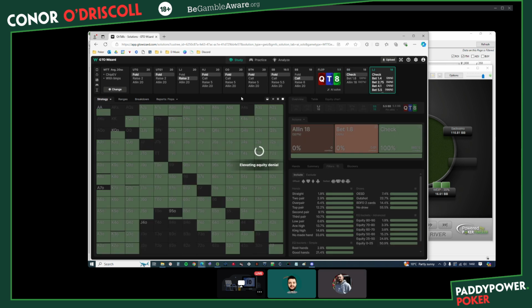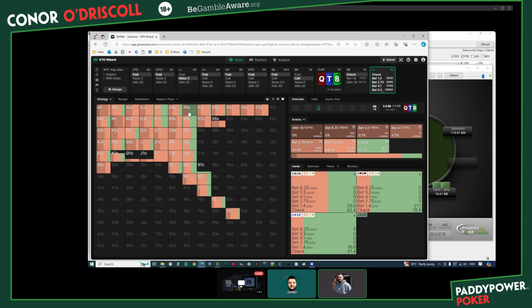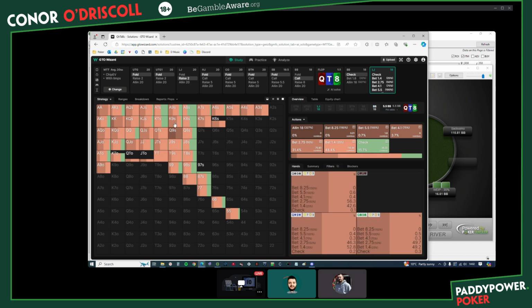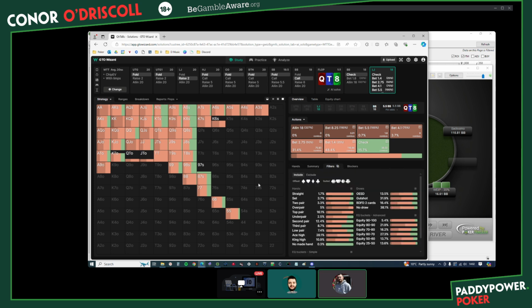But let's take a look. There's a little bit of check. Ace-8's pretty efficient as a check. I think it's not too surprising. There's some 10x in there. Because every combo's mixing, I would just bet range though, personally. I don't want to check 15% of the time.